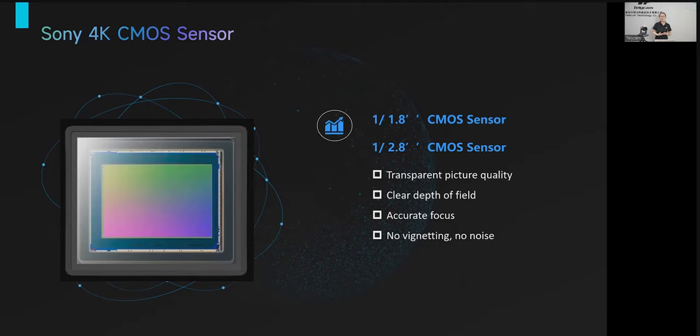And so we chose the 1/1.8 inch sensor with our 30x lens and the 1/2.8 inch sensor with our 12x lens, because they are a perfect match in size and pixels, like two gears meshed together. So the picture is clear and transparent. The depth of field is clear, the focus is accurate, with no big netting and no noise.